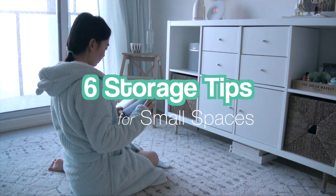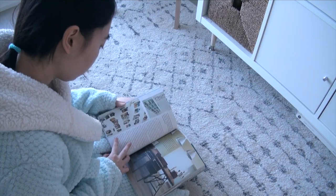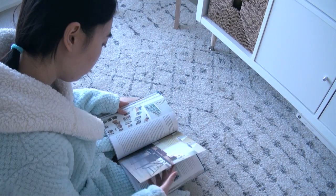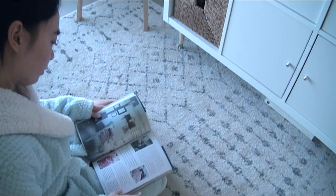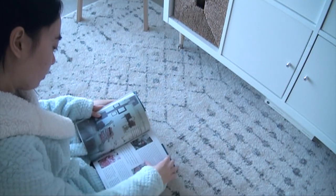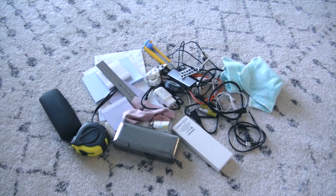One of the most challenging things about living in a small space is storage. We often see these beautiful, perfectly styled spaces in books, magazines, and on the internet. But it makes us wonder, do people not have everyday ugly things like cables, rags, and cleaning cloths and tools? And if so, where do they store them?